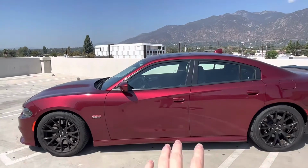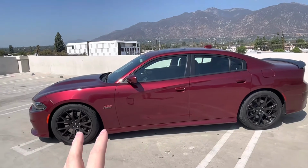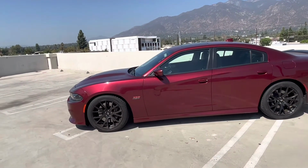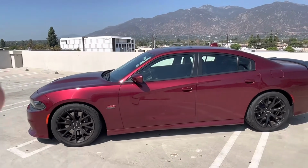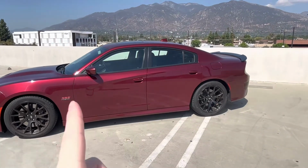Also, you are less likely to have a term that you want. The longest they'd probably go is, I think, 60, maybe 72. I don't think you can extend out anywhere longer and have the leverage that you could when buying a new car. So that's something you guys gotta know too.